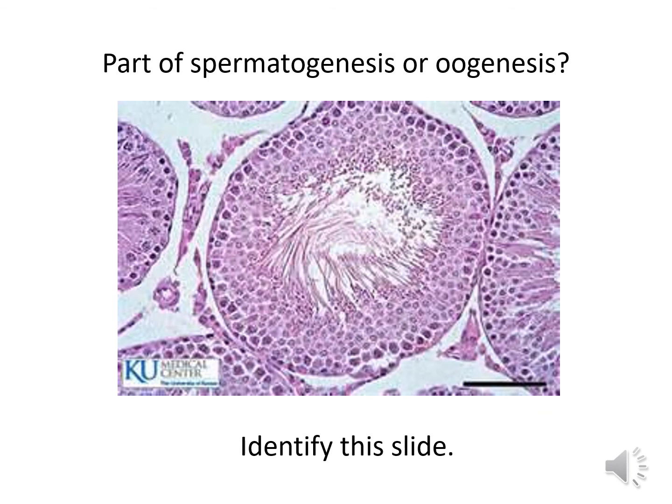Similarly, I could ask you to identify this slide. It's the seminiferous tubules. I could ask if it's part of spermatogenesis or oogenesis. That would be spermatogenesis. Thanks for playing. That's all I've got on the reproductive system.